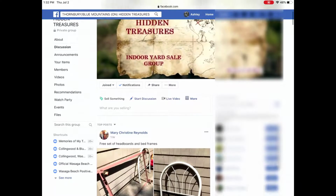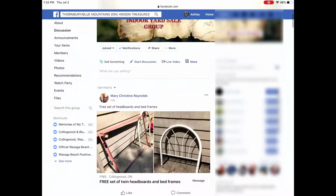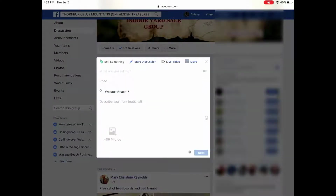you can see here across the top part it says, what are you selling? And then there's sell something, start a discussion, live video, or more. So if you're going to sell something, you would just hit the sell something button.